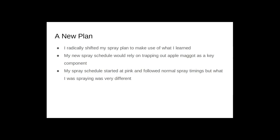And the spray program I was planning to use was not going to control apple maggot. So I needed a way to trap them out, which was being discussed at the time and even earlier, but some people had been trapping out for 10 or 15 years before I started doing it. My spray schedule started at pink because I had scab resistant varieties. I didn't need to spray the dormant and silver tip and all of those. Then it followed normal spray timings. But what I was spraying from in the past was different.